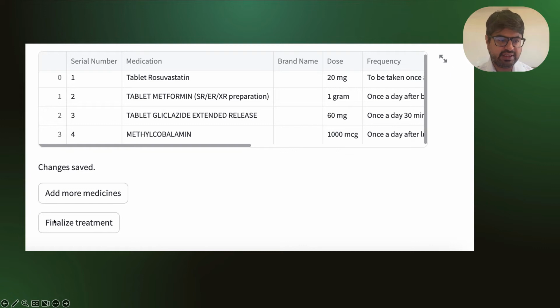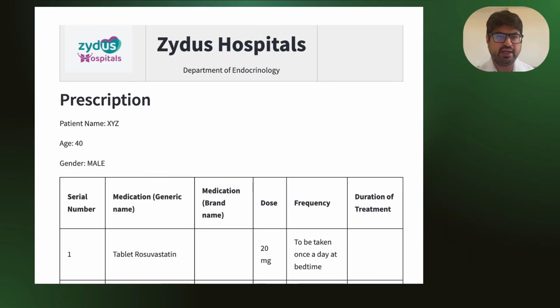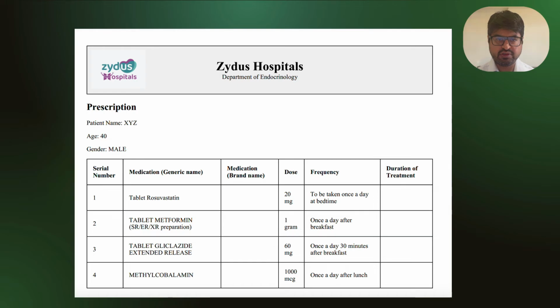You can then add more medicines to it, right? You can add more medicines, whatever you like, and finally it will generate the entire prescription, right? So this is what it looks like. You can download this prescription like a PDF, right? You can in fact change the language also from English to any other language, Gujarati, Marathi, whatever. You can change it depending on your need, right?